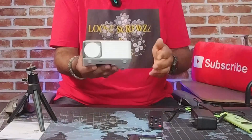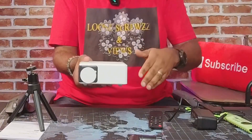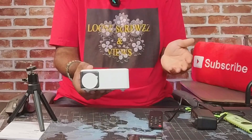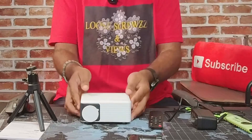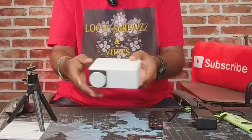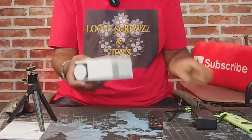It's something you're not worrying about anything happening to, because it's small, compact, and budget friendly. And on top of that, it has a good picture. Who knew something this small would have such a good picture? And like I said, most of the time I'm going to be using it with a Fire Stick.